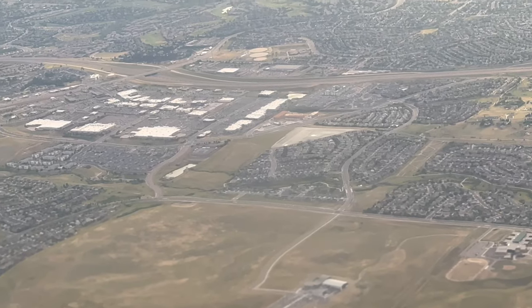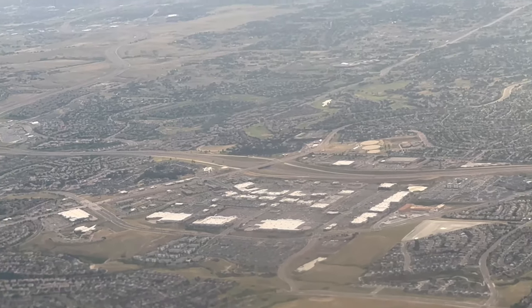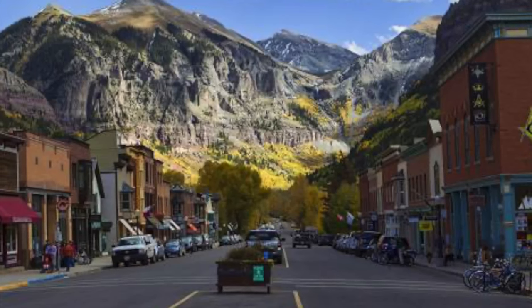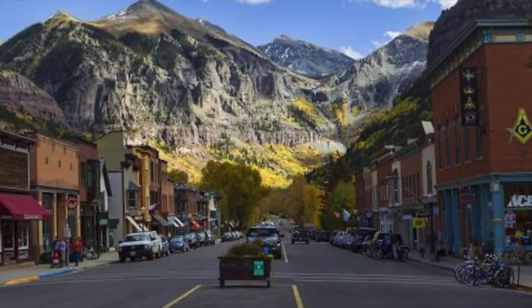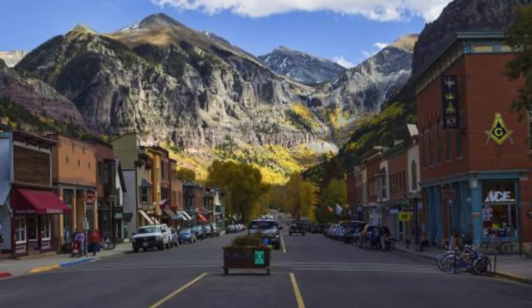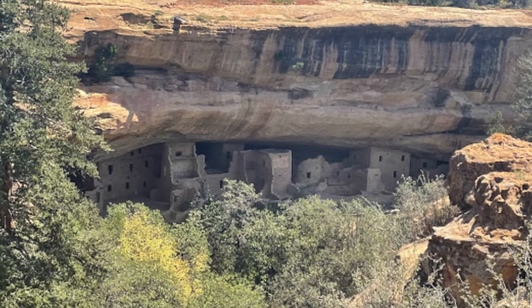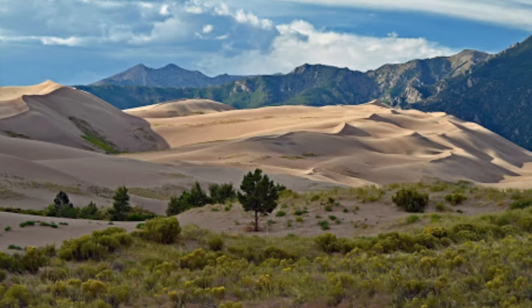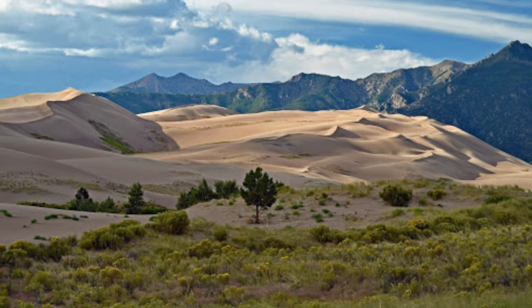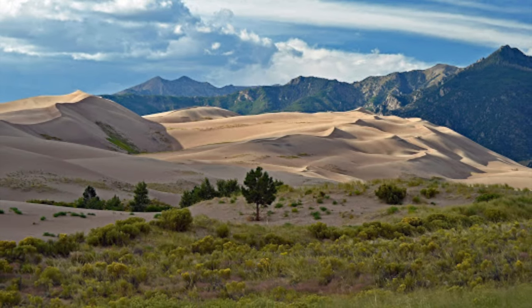Unveiling the Hidden Treasures, a breathtaking aerial odyssey over Colorado. Colorado, often called the Centennial State, has astounding beauty and natural wonders. While many may be familiar with its popular destinations like Denver, Colorado Springs, and Rocky Mountain National Park, a world of hidden gems is waiting to be discovered.